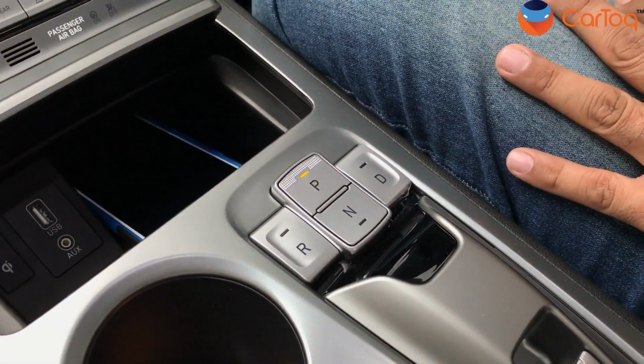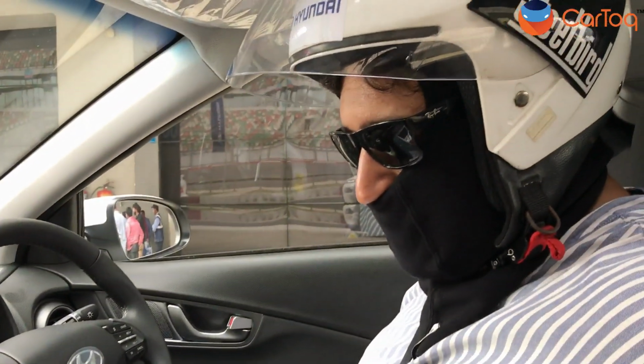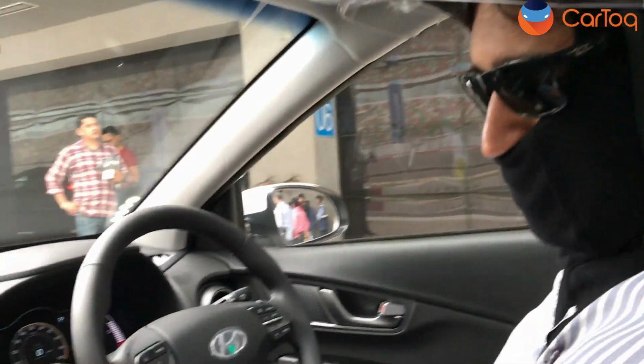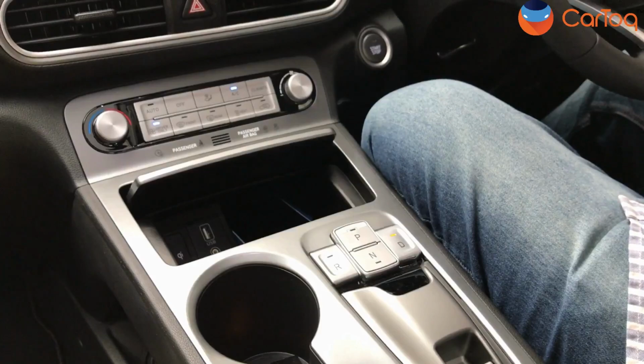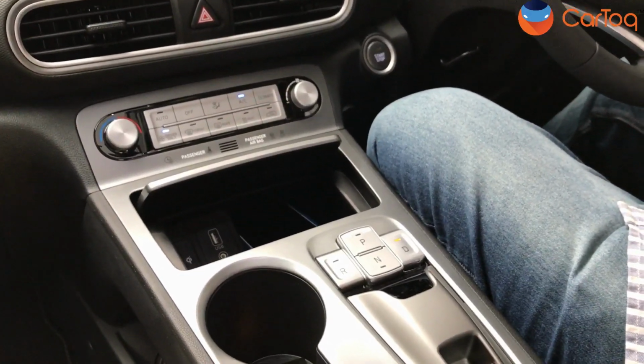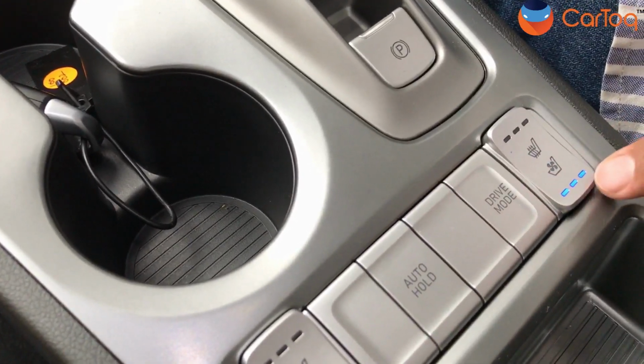So as we told you earlier in the video, there is no gear lever and you need to make use of these 4 buttons to get going. We are in the P or the parking mode, and if I press D, we go into the drive mode and we can start driving forward. But before that, again, this car has various driving modes which I can change from right here. By the way, my seat is being cooled right now.